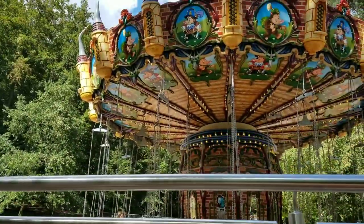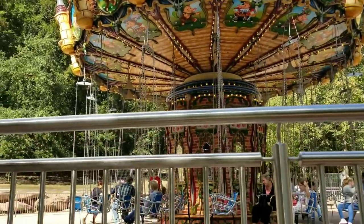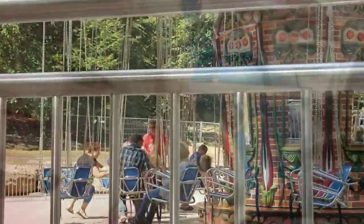Let's take a ride on the flying chairs. This ride is great because it has a double seat so that mom or dad can go along with the smaller kids, making it fun for the whole family. We're about to swing in a fun swing and ride!